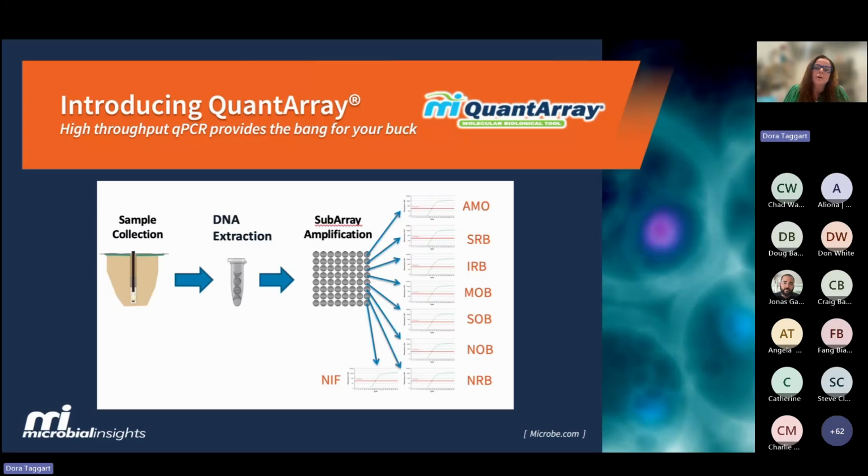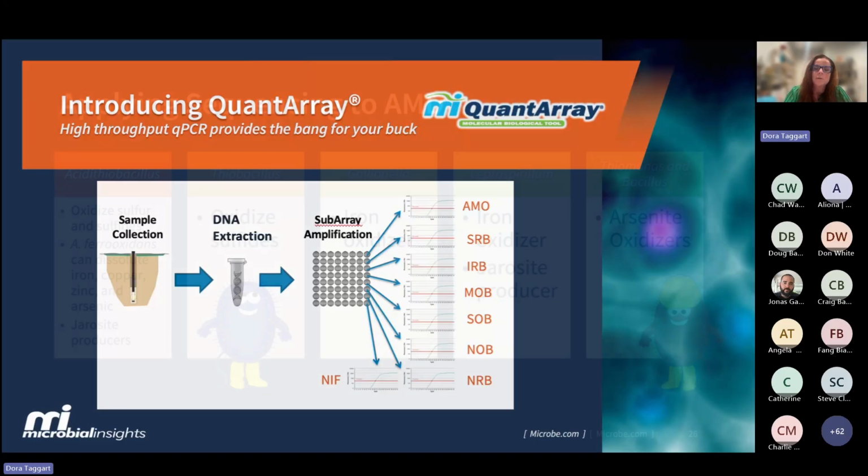So I want to look at ammonia oxidizers, and I want to look at manganese oxidizers. We have a platform called QuantArray that you can see here. This is a slide that has a square, and it has a lot of little holes. Then we can do qPCR reactions on a very small volume in each of these holes. So we generate quantitative numbers of each of those organisms or processes that we're interested in, so we can do it all at one time on a sample.